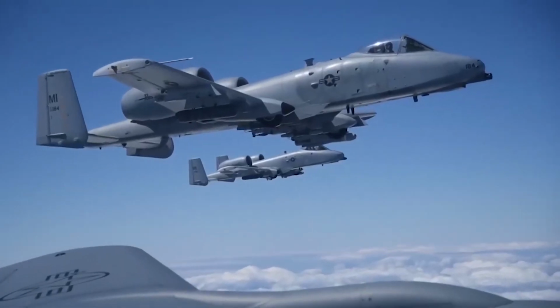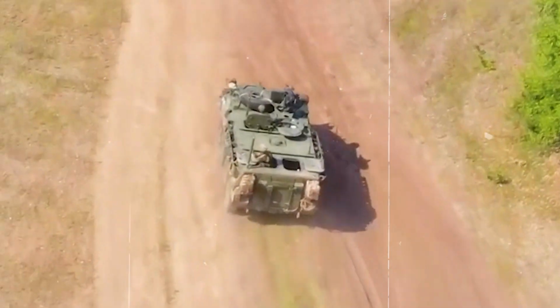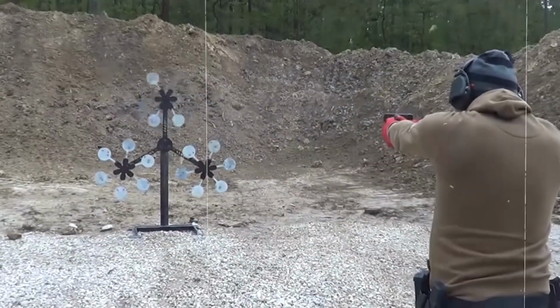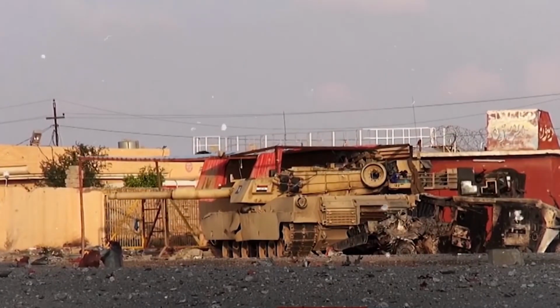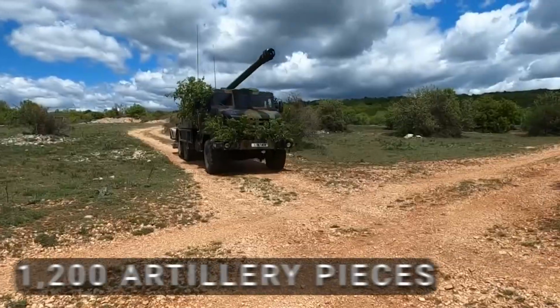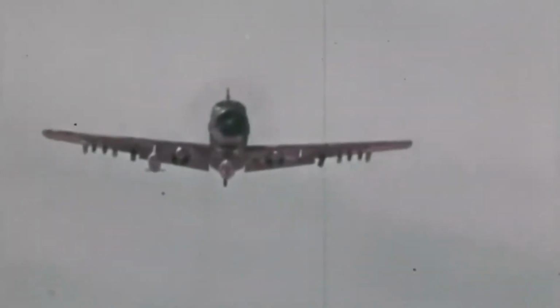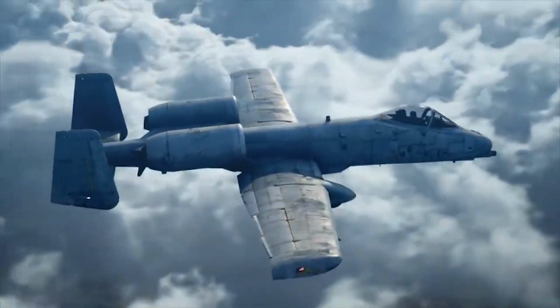The A-10 Warthog has been a stalwart force in neutralizing threats from Iraqi tanks, armored vehicles, artillery, and small targets. Its impressive performance led to the destruction of over 1,000 Iraqi tanks, around 2,000 armored vehicles, 1,200 artillery pieces, and 2 helicopters during the Gulf War. Despite facing significant enemy fire, only 7 A-10s were shot down, and 15 were damaged throughout the entire campaign.